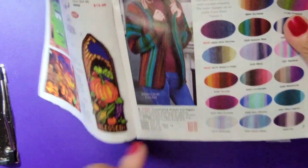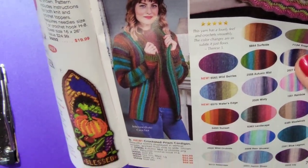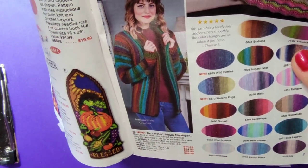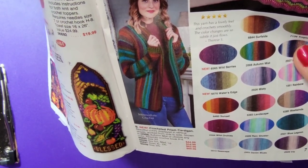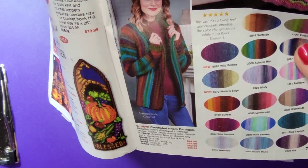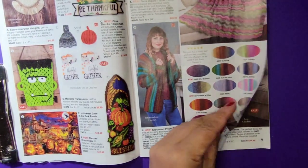And look at what she's wearing. Sorry, the glare of the light. It says new crocheted Prism cardigan. Oh my gosh, that's pretty. I never thought of using that for that. Makes you want to think, right? And they have sizes up to 3X large, if you want to do that. That's nice. Let's see what else they got.